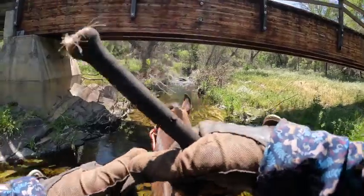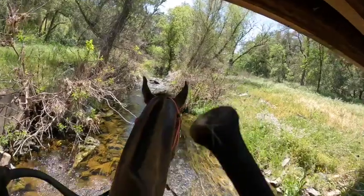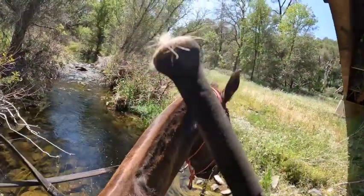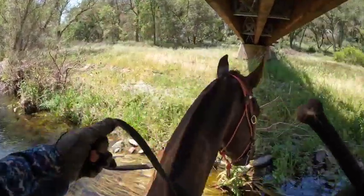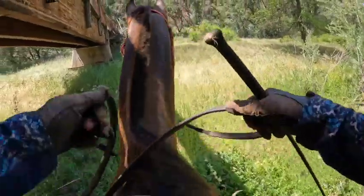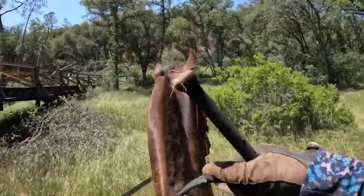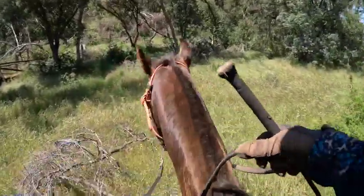But I want to go under here to see how bad that is. It's a little rotted. There's some cracks in the wood, but hopefully it doesn't look too bad. I think I'm gonna have to. You never want to hurt your horse, so I'd rather come back and walk and really look under that bridge and make sure it's safe before I go on it, because some of the wood doesn't look so good. It's supported underneath, but you never know.